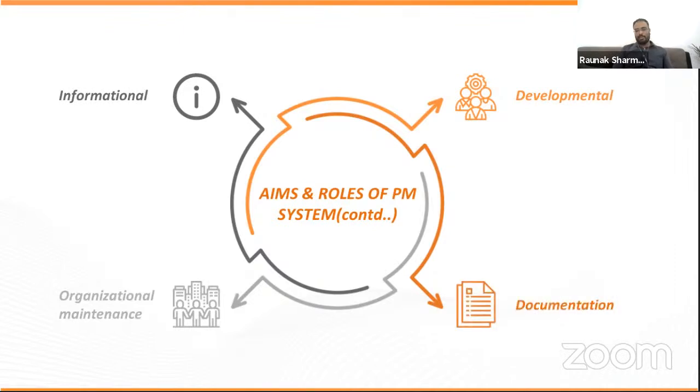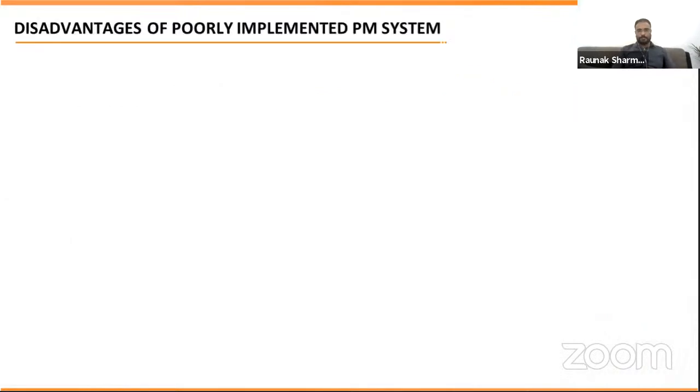Next is documentation. Yes, everything has to be based on documents. How would you tell somebody that you need to improve your performance? It should be shown to the people through comparisons, through diagrams, through charts, that either you have performed well or you need to improve upon.